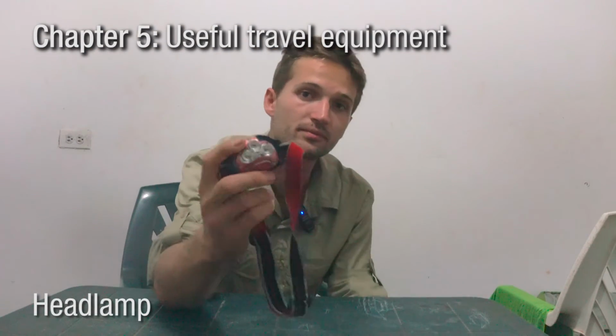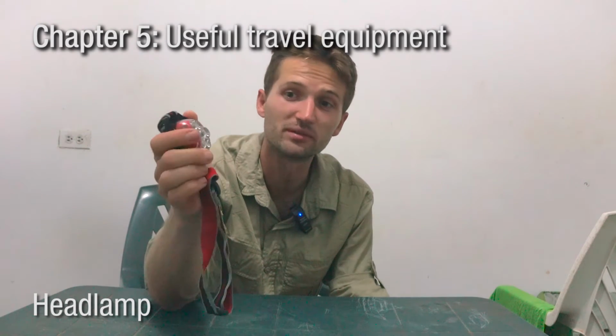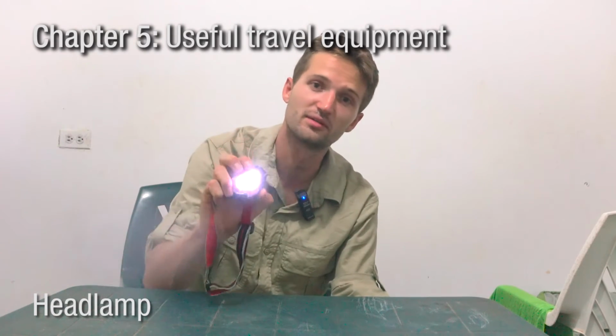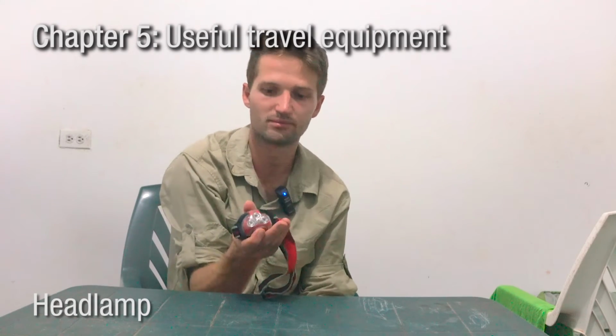A headlamp, you will always need one. I even lent it to so many people. I just see so many people don't bring a headlamp, but it's really useful. I use it a lot and it's small. Don't bring that normal lamp, bring a small one.